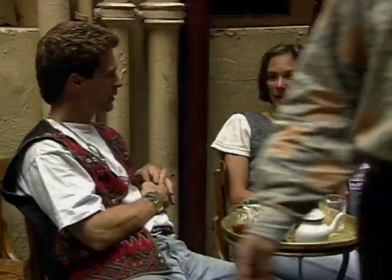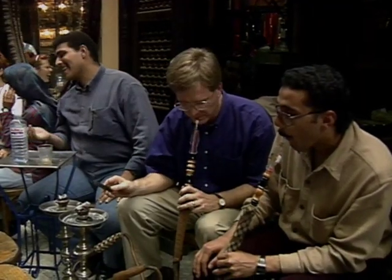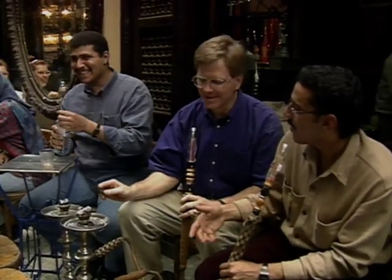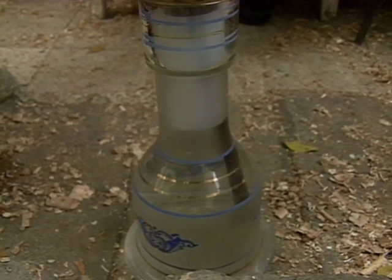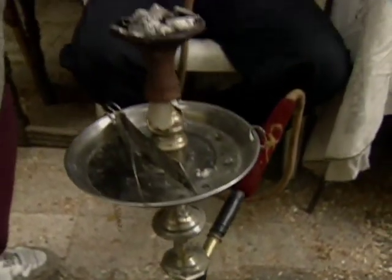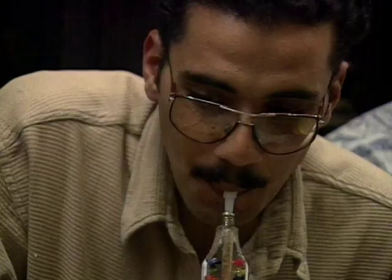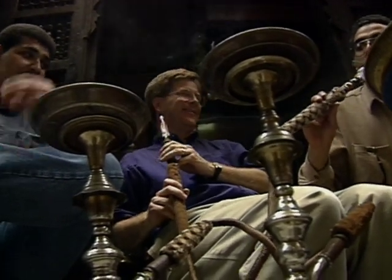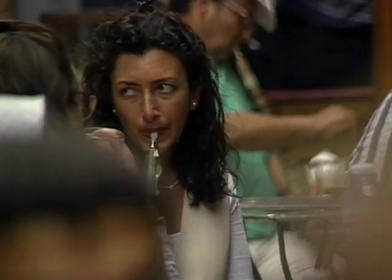The local hangout here is a traditional old tea house. Tourists call this a hubbly-bubbly. For locals, it's a shisha. The tobacco is apple-flavored. My Egyptian friend insisted cigarettes are bad for you, but this is no problem. Tourist women are welcome to puff, but for Egyptians, it's a men-only pastime.